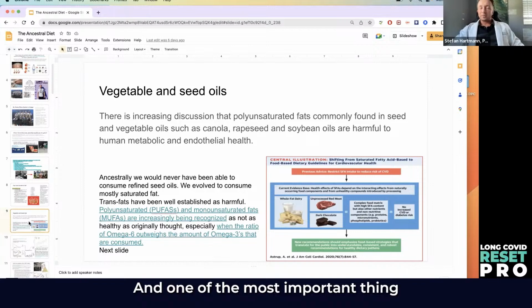And one of the most important things, you can run these panels on patients. They're called omega-3 to omega-6 ratios, or mega quants. You can get it done, not too expensive, Quest, LabCorp. You can see what the ratios are at. But I don't run these too often. I just know that they're eating a lot of omega-6s, right? So we try to reduce that best we can.